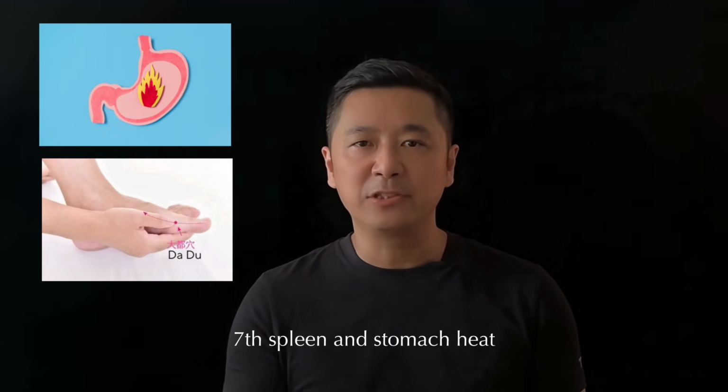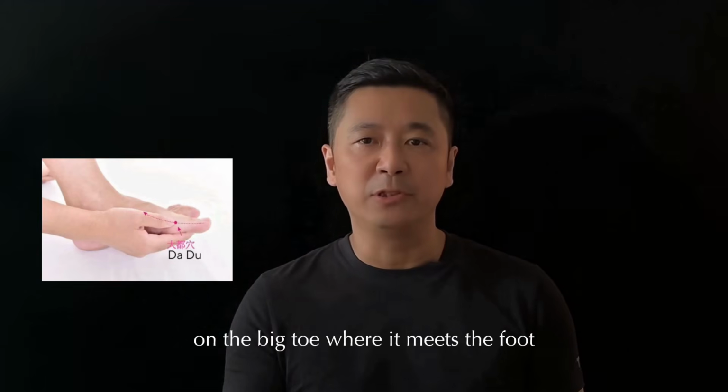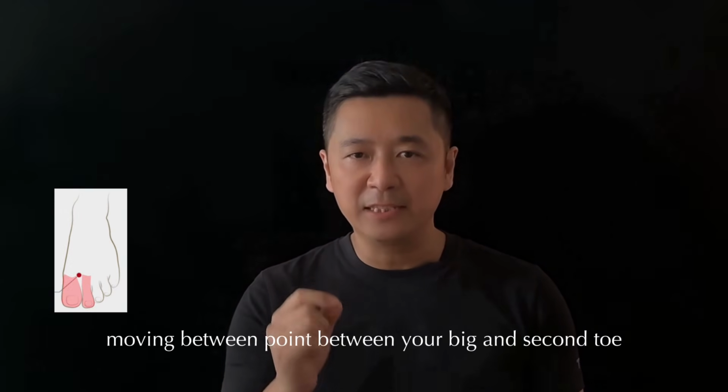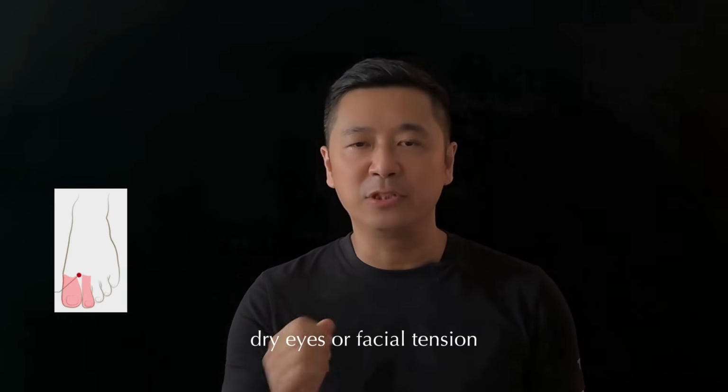Seventh, spleen and stomach heat, dadu point, great metropolis point. On the big toe where it meets the foot, regular massage may support digestion and ease discomfort after eating. Eighth, liver heat, xingjin point, moving between your big and second toe. Try some gentle pressure here if you're bothered by red, dry eyes or facial tension.